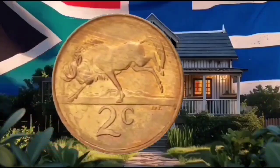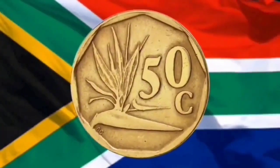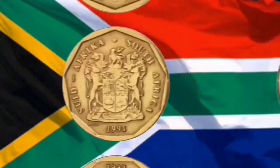This coin, the 1992 cents South Africa coin, history. This coin, the 50 cents coin from the year 1991. This coin is not just a piece of metal, but a symbol of the country's history, design legacy, and collectible value.